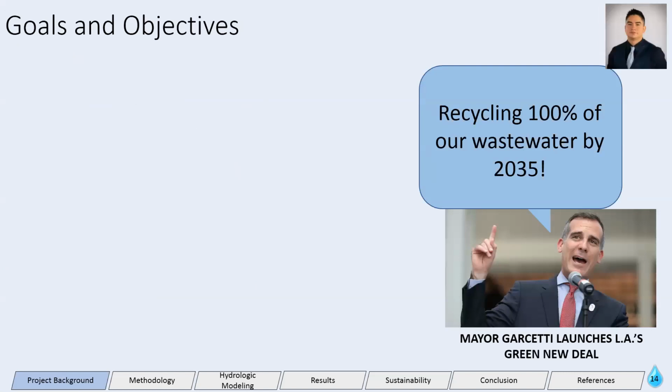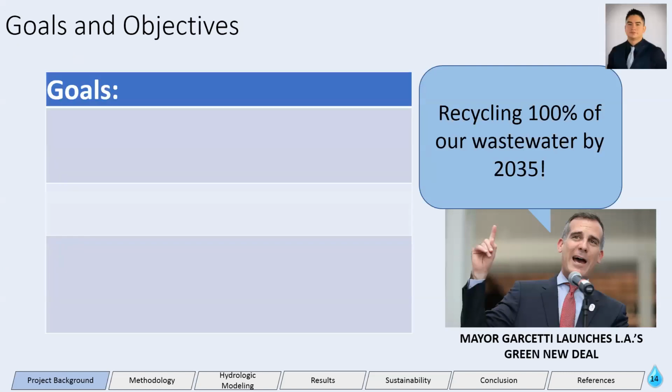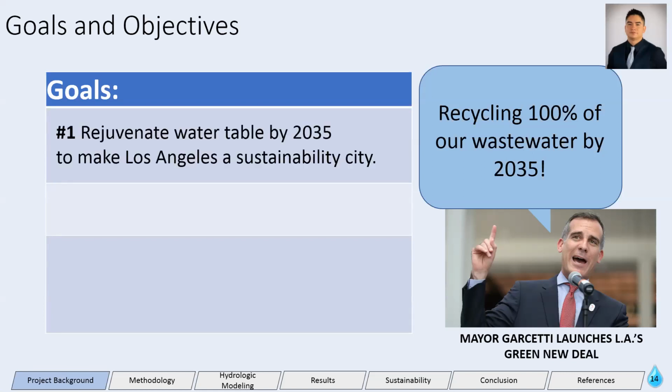One of the goals of Mayor Eric Garcetti's Green New Deal is to recycle 100% of Los Angeles wastewater by the year 2035. The three overarching goals of our project are in line with this. Goal number 1 is to rejuvenate the water table by the year 2035 to make Los Angeles, the largest city on the West Coast, a sustainable city.